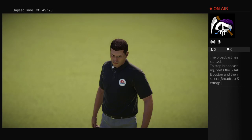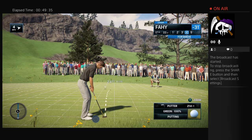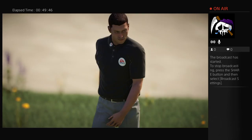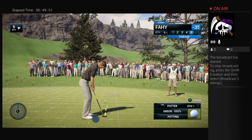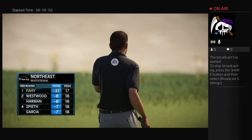Boy, this could be a tough one right here, Frank. It's a very long putt, Rich. Obviously, it's difficult, but he still has a shot to sink this one for birdie. Kind of a tricky read. Not a gimme, but well within his range. Well, considering the lead that he has on the rest of the field, a par is all you need.